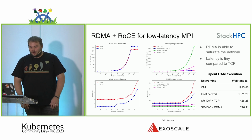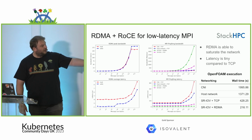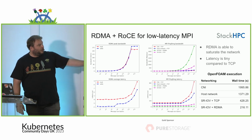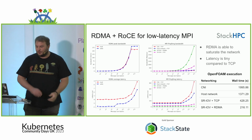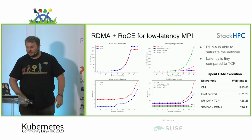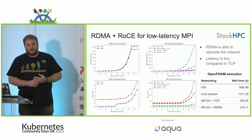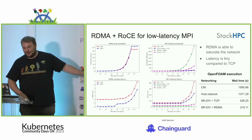So this is what it looks like. We can see here message size on the x-axis, and bandwidth and then latency at the bottom on the y-axis. And you can see that this is message sizes up to around 32 meg. With the larger messages, we're able to saturate the network with RDMA, which is quite nice. The read performance is slightly lower because that's a bidirectional thing. You have to send an ACK, whereas the write's just a put. And you can see that in the latency as well, where it's basically half.